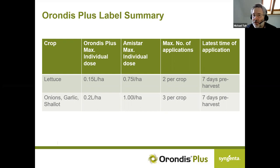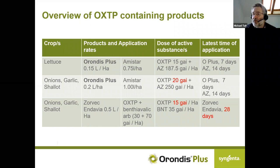And for the onion crop, you've got 0.2 of a litre of Arondis Plus combined with a litre of Amistar to give you that broad spectrum control and also to minimise the risk of resistance developing in onion downy mildew. Maximum of 3 applications per crop. Now Arondis itself would have a 7-day PHI, but because you're combining it with the Amistar, you need to be sure that you are observing the Amistar PHI, which is 14 days.